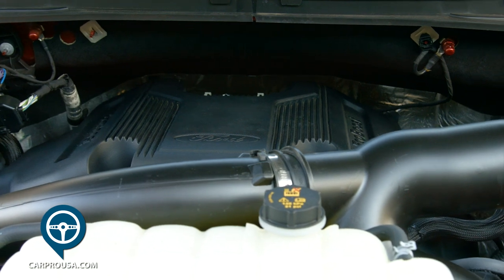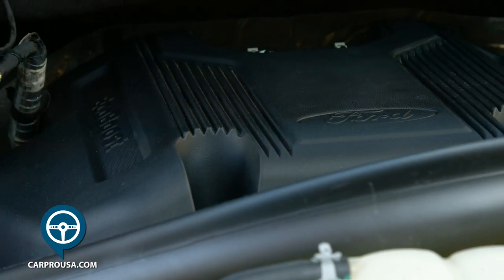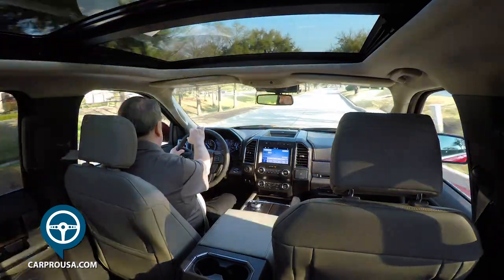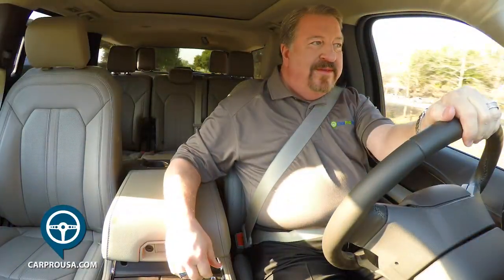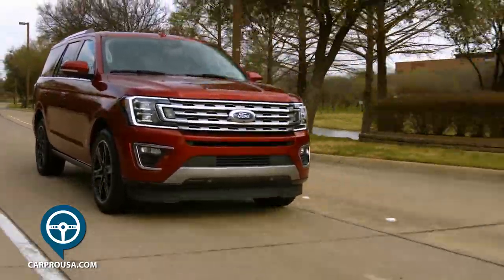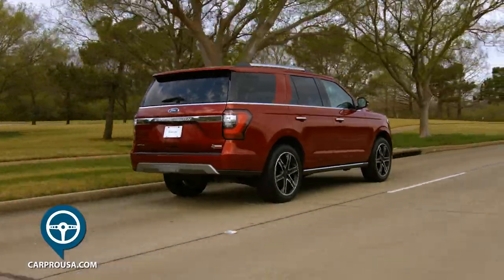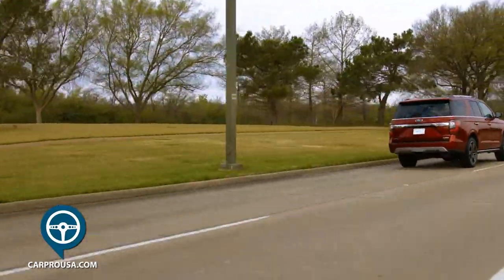Under the hood, you'll find a 3.5-liter EcoBoost V6. Now, before you question a V6 in an SUV this size, realize it has 400 horses, 480 pound-feet of torque, and it'll tow 9,300 pounds. You get a 10-speed automatic that shifts silky smooth and pops into the right gear no matter the circumstances.